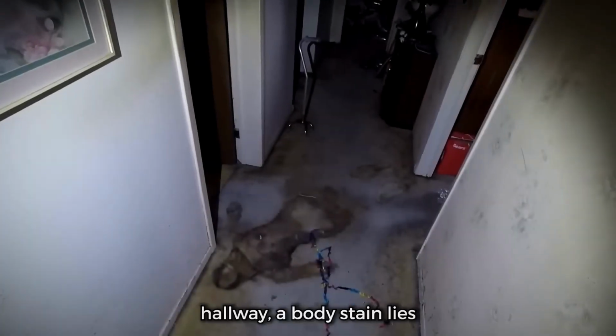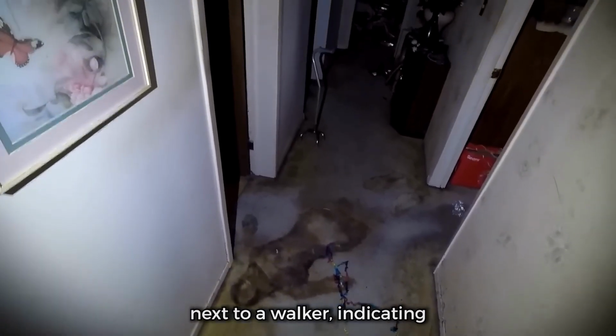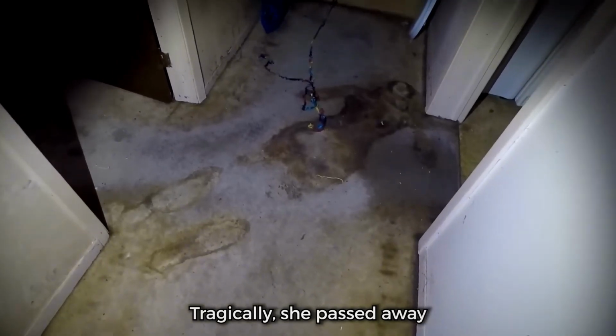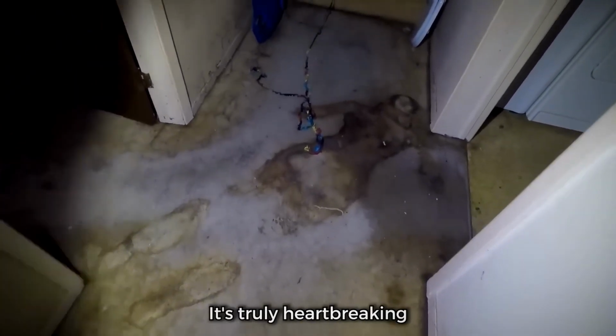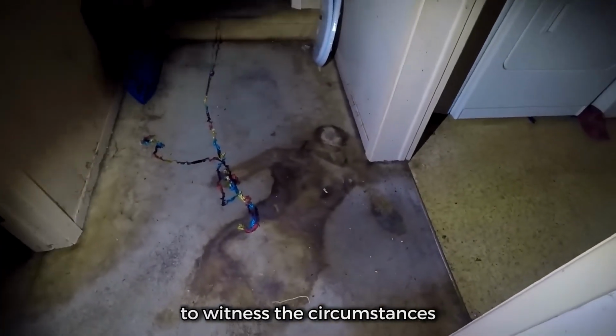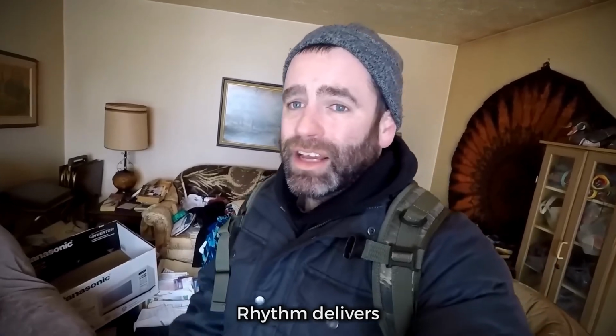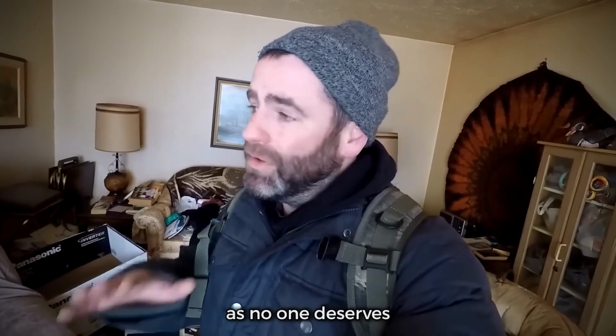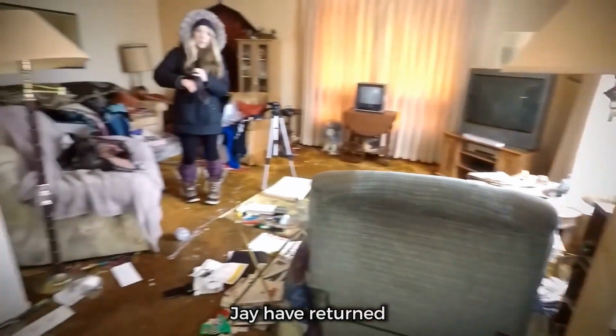In the middle of the hallway, a body stain lies next to a walker, indicating that the elderly woman likely suffered a serious fall and was unable to get up. Tragically, she passed away and her body decomposed before anyone could reach her. It's truly heartbreaking to witness the circumstances of her passing. Later in the video, Rhythm delivers an important message to check in on your loved ones whenever possible, as no one deserves to pass away in such a manner. Since 2020, neither Rhythm nor Jay have returned to that location.